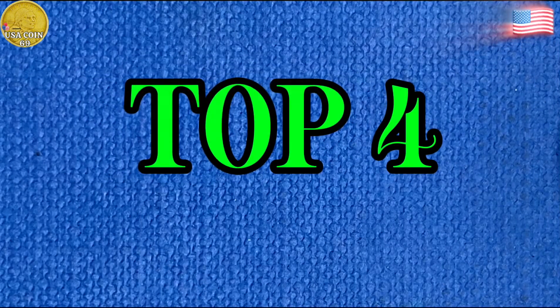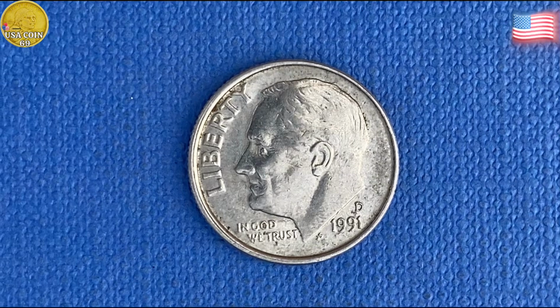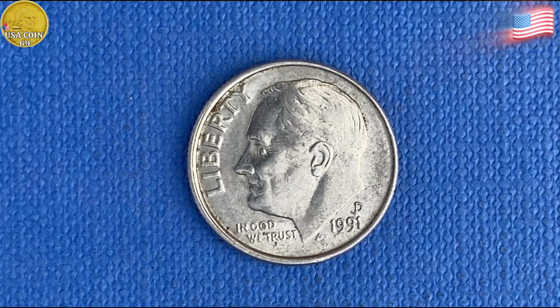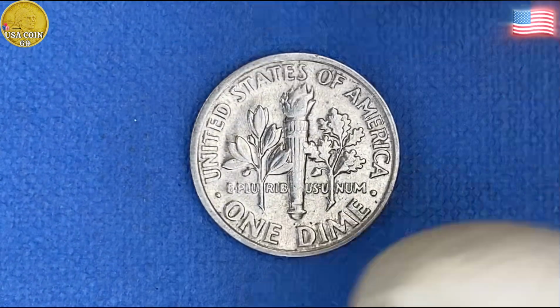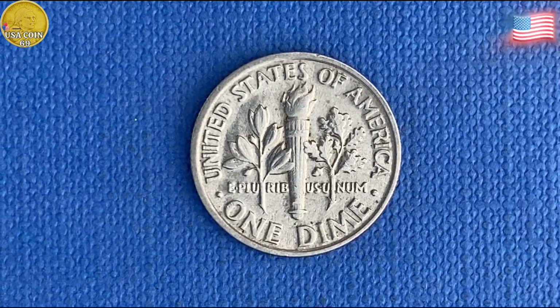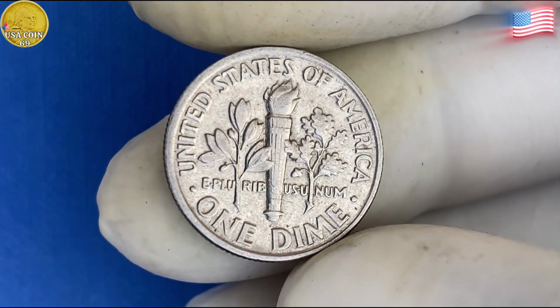Top 4. We're diving into an exciting topic that may just spark some curiosity in your pockets. If you're a collector, or even someone who's just getting started in the world of coin hunting, you're going to want to stick around for this one. We're taking a closer look at the 1991 Roosevelt dime, a coin that might look like any other dime you've come across, but don't be fooled. This coin could be worth far more than you think.